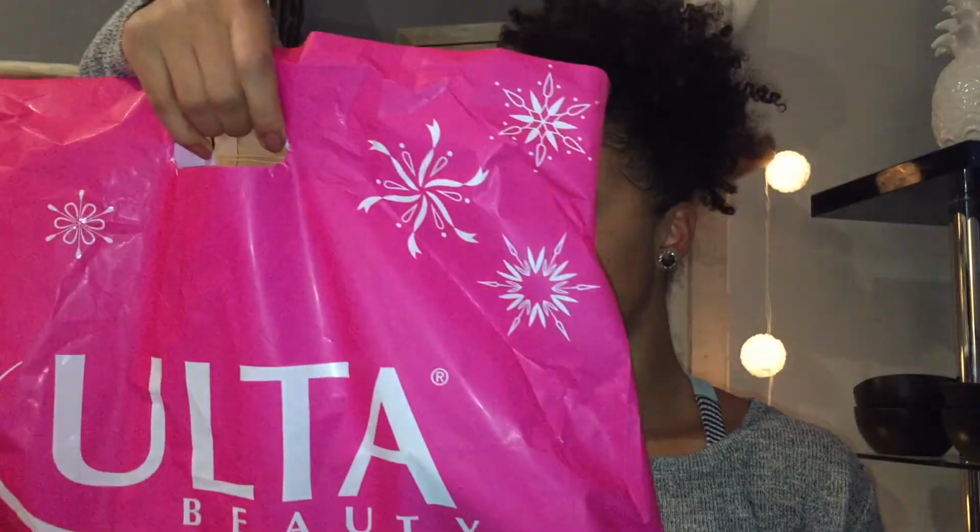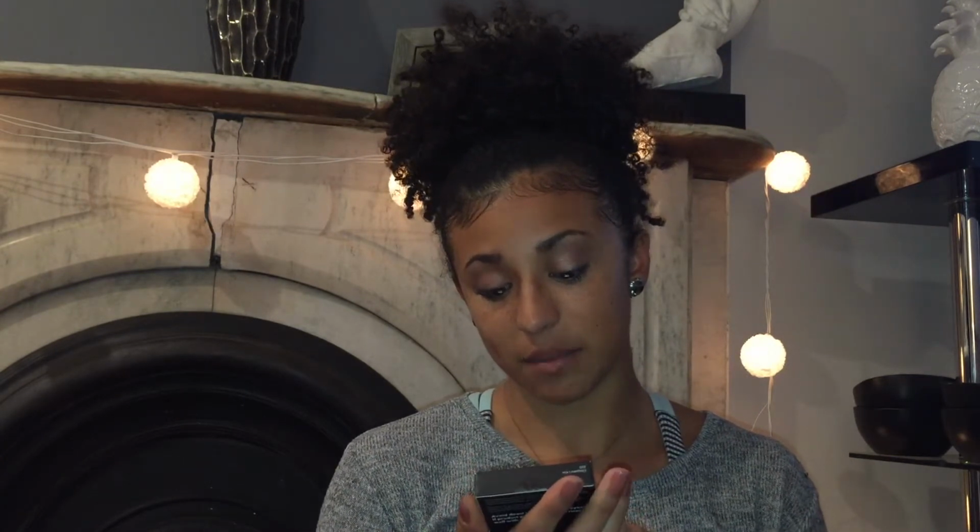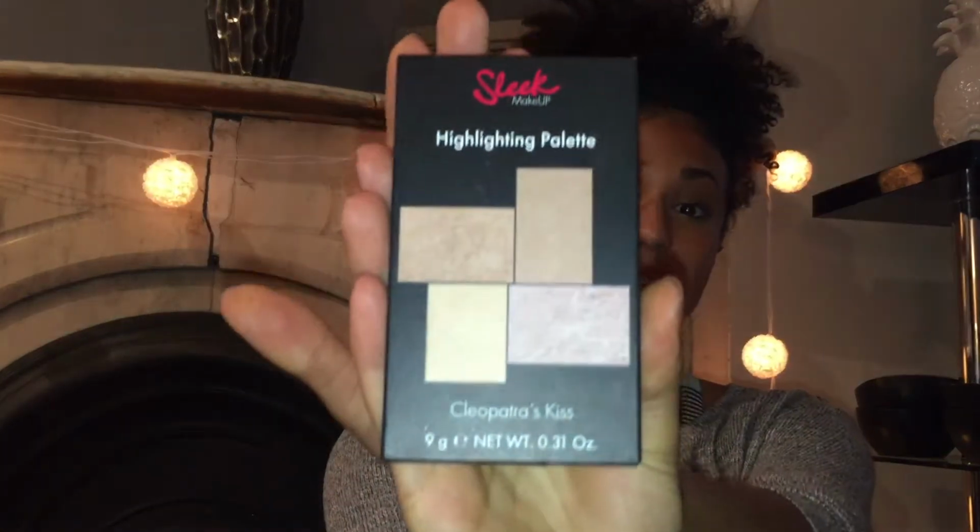Yeah, so today was the end of the 21 Days of Beauty. And I know that I need new makeup. And it's springtime, so let's spice it up a little bit. This is what I got. So I got this Sleek Makeup highlighting palette. It's called Cleopatra's Kiss.